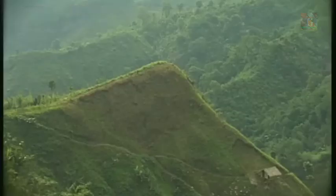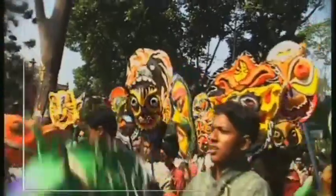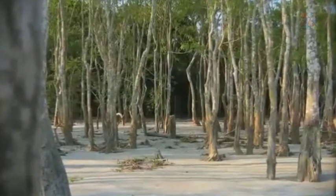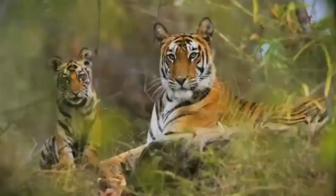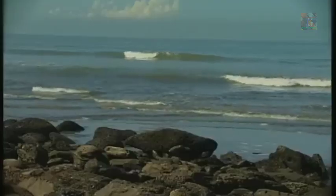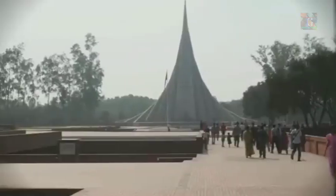Bangladesh, land of natural scenic beauty, color and culture. It hosts the largest mangrove forest in the world, the Sundarbans, which is the home of the majestic Royal Bengal tiger. The longest natural beach, Cox's Bazar, and Kuakata, one of the only sea beaches where both the sunrise and sunset can be enjoyed. In 1971, Bangladesh was born with capabilities of a promising nation.